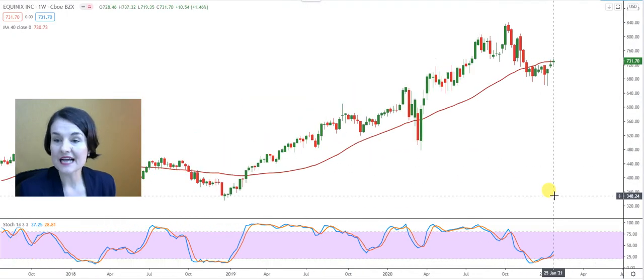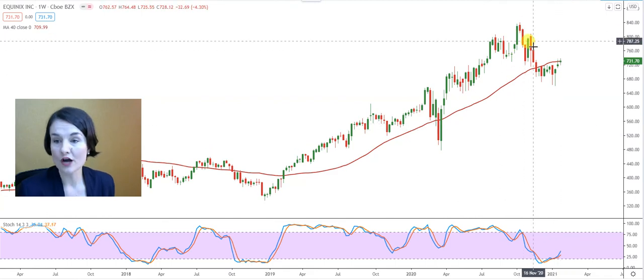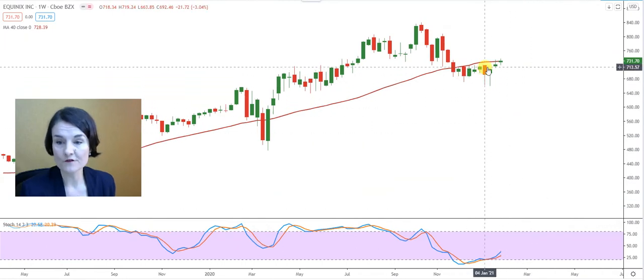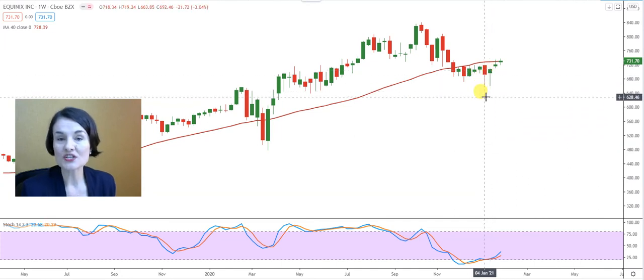Equinix, a property company, Ben wanted us to have a look at it. We can see lower highs are visible, Ben, but the share is oversold. And in that week of the 4th of January and the 11th of January, I had 2 consecutive candles with long tails at the bottom, which implied a tweezer bottom. A tweezer bottom is a turnaround pattern that implies that if there are enough buyers, they can continue to take the share to higher levels.